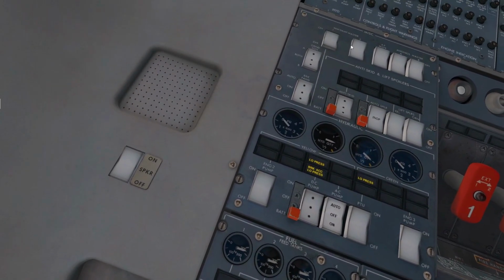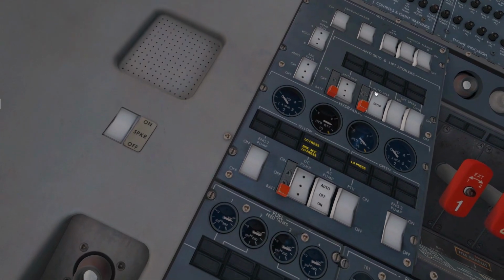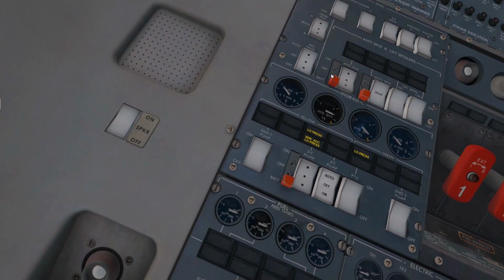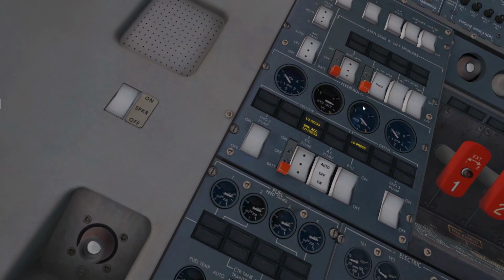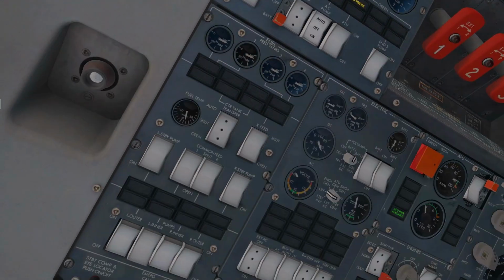Your dampers can go on, as can the autopilot master and the avionics A and B masters. For the ground ignition we'll go to system A for the start this morning. Brake fans can stay off, anti-skid is on, and the lift spoilers can go on for both the yellow and the green systems.